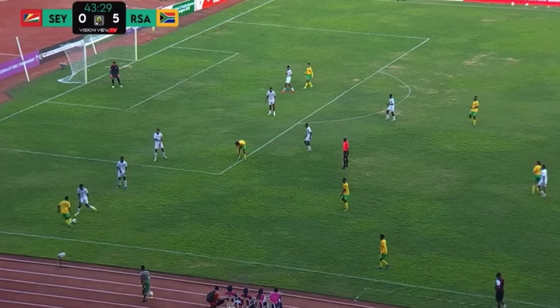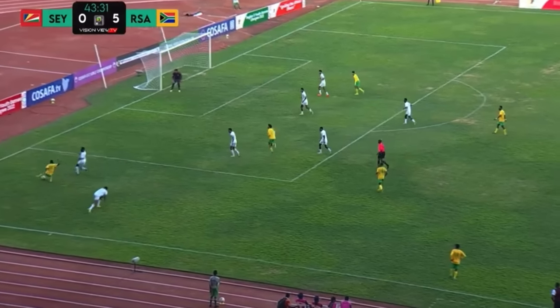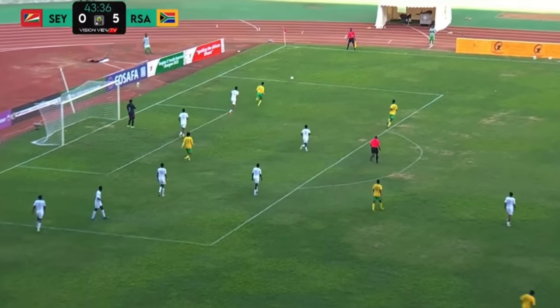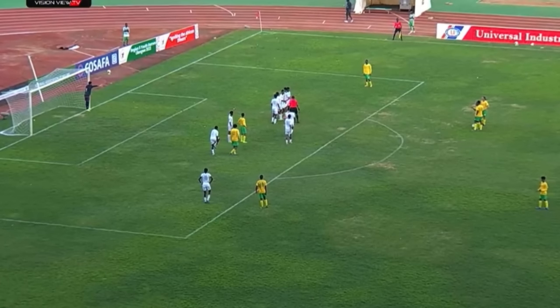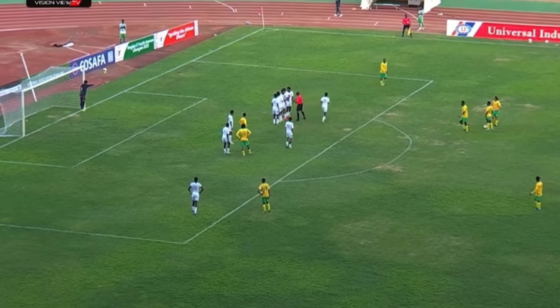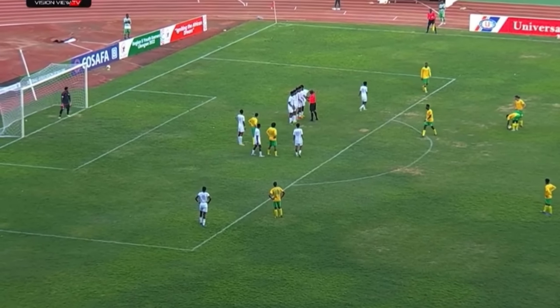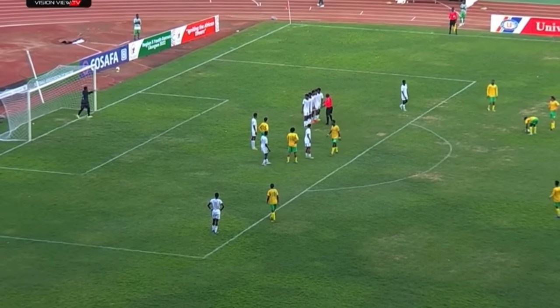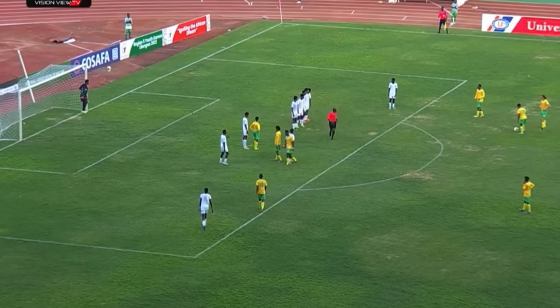Mabena gets the better of Adrienne. Beats one, beats the second man. Oh, the crowd loves it. Well, there's 3 men that stand over the ball. Mabena is on it, looking for a double brace.